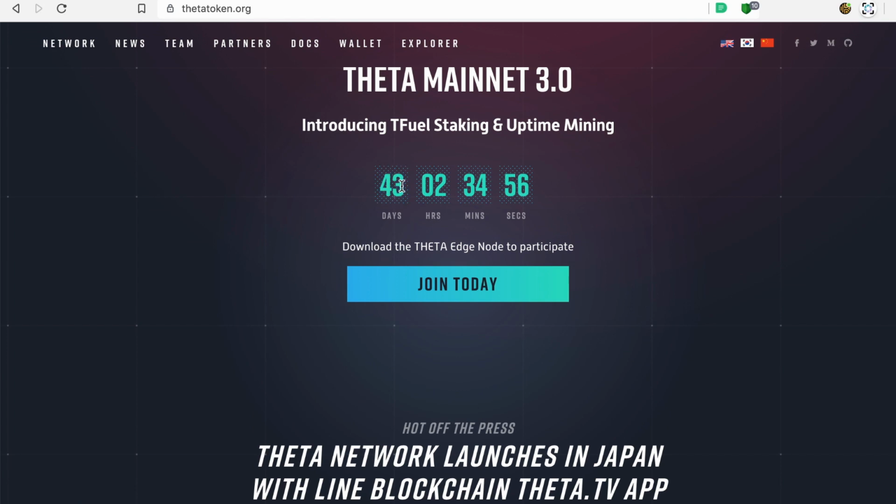So we're talking $5 right now per token. And their latest upgrade, the mainnet 3, hasn't even gone live yet. And it's going to introduce tfuel staking and uptime mining. And Coinbase hasn't picked it up. So there is so much potential.